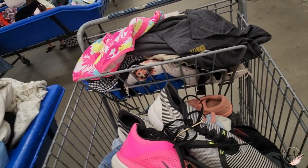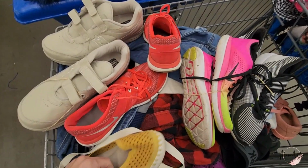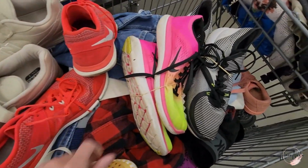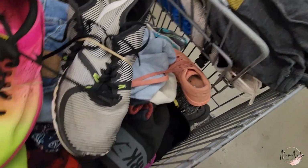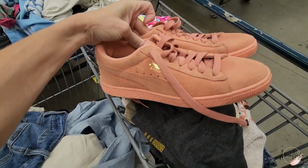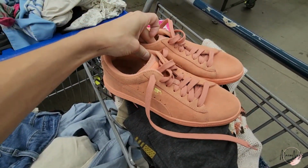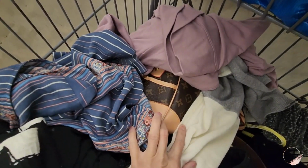So they just did another shoe rotation, and I grabbed some Nikes after looking them up. I didn't end up keeping any of them. I have a lot of shoes right now, and I'm trying to be selective. That one looked interesting, but I never found the match. I initially grabbed these for myself, but they ended up just being a little bit too dirty, so I threw them back. And guys, look what I found.